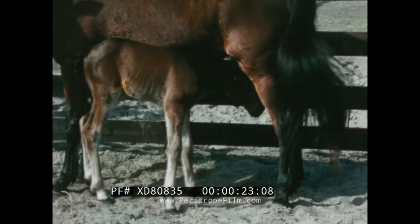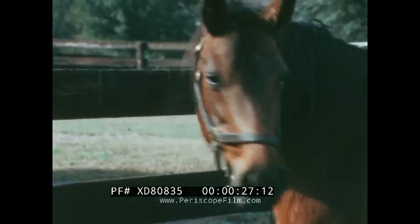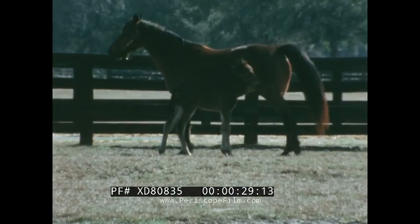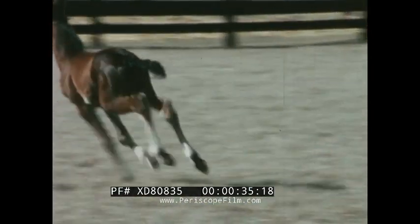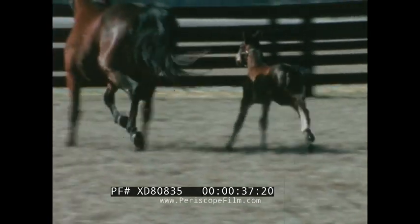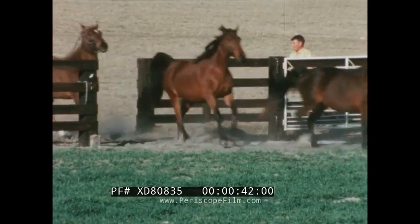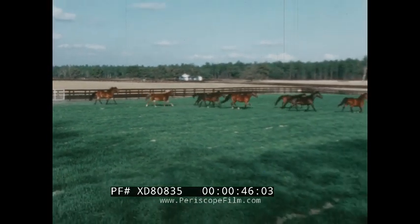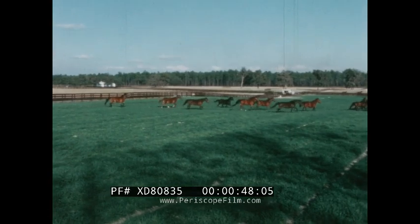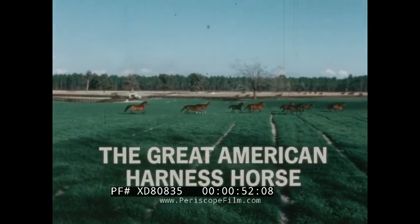This is a brand new foal, a baby horse that was born just a few days ago. In a year or two, when it grows up, it's going to become a very special kind of horse, a trotter. Today, Discovery will find out more about how this unusual breed is raised and trained as we take a close look at the Great American Harness Horse.